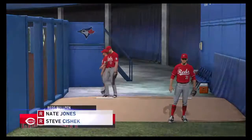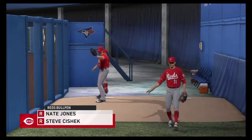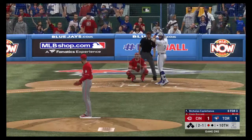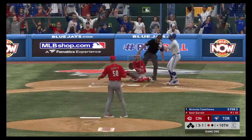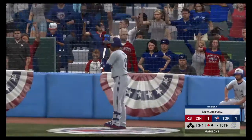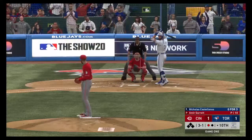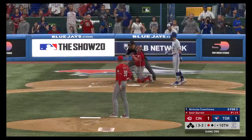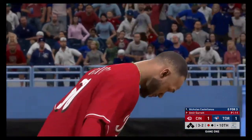And now a right-hander's begun to loosen up in the Cincinnati bullpen. One out, nobody on. Fastball, and looks like they're pinching him a bit here. It's 3-1. Salvador Perez is on deck. The 3-1 pitch. He'll be fine coming out of the bullpen in this one if he can keep the ball around the knees like that.